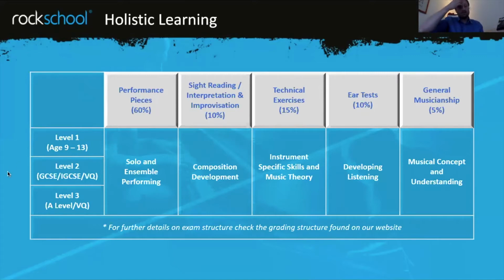The technical exercises, worth 15%, are, as you might expect, designed to develop students' technical facility to play a piece of music. They're tested on being able to play certain types of scales, arpeggios and chords, and so on and so forth. And this is a great opportunity to teach students about music theory. So how a chord is constructed in the way it is, why a major chord sounds the way it does compared to, say, a minor pentatonic or a blues scale, or indeed the relationship between a minor pentatonic and a blues scale, and the fact there are very few notes that are different between the two.